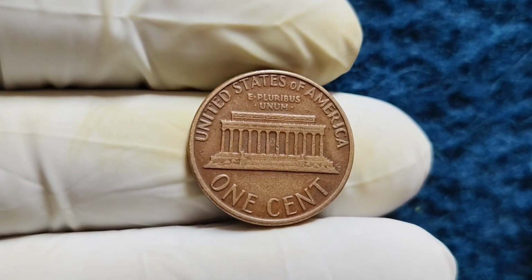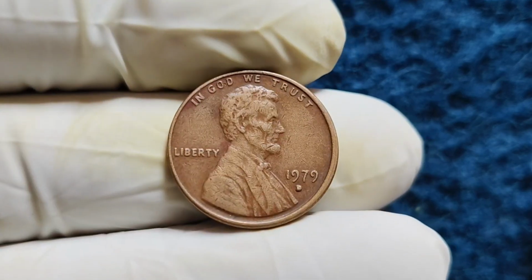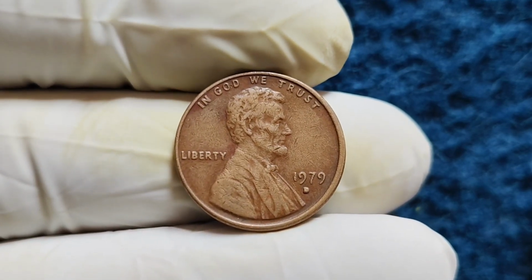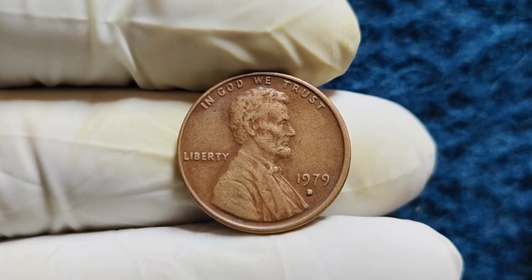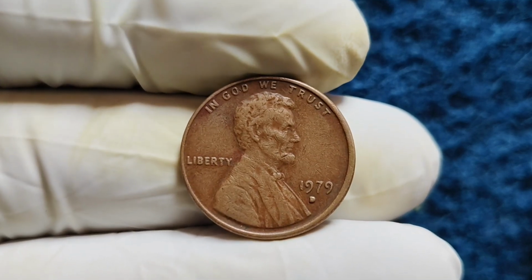Now, here's the funny part. Most people wouldn't even notice this penny. You might get it as change at the gas station, toss it in your car's cup holder, or donate it to one of those leave a penny, take a penny trays.